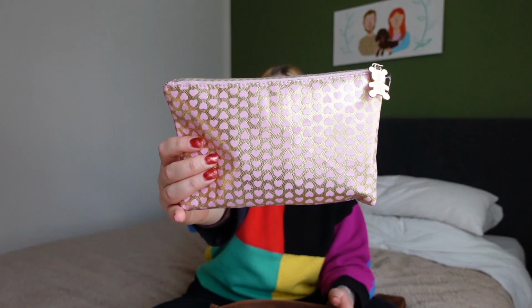Next, I have this little bag which I got years and years ago with a set of makeup brushes from Too Faced. I've had it for such a long time, and this is my period supplies bag. I have not had a period in like 2 years because of my birth control, but I still always carry around period supplies.